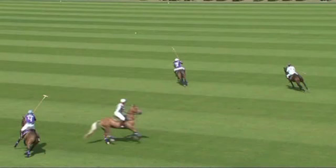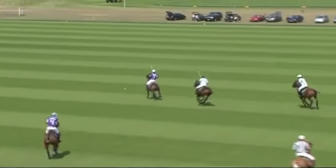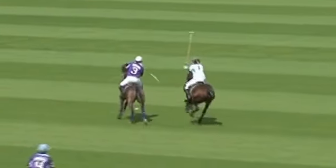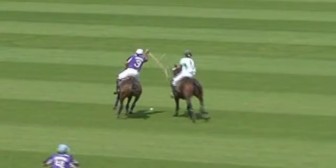Rule 36. Hooking, misuse of the stick, and carrying the ball. To make a legitimate hook, all of the striker's stick must be below the level of the striker's shoulder, with the exception of an offside backhand, which you see here, which may be hooked at the beginning of the swing, but only on that part of the stick that is below the striker's shoulder.